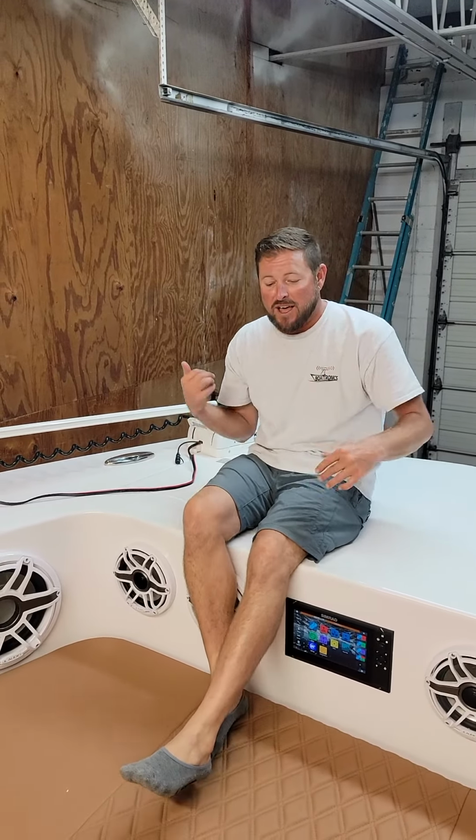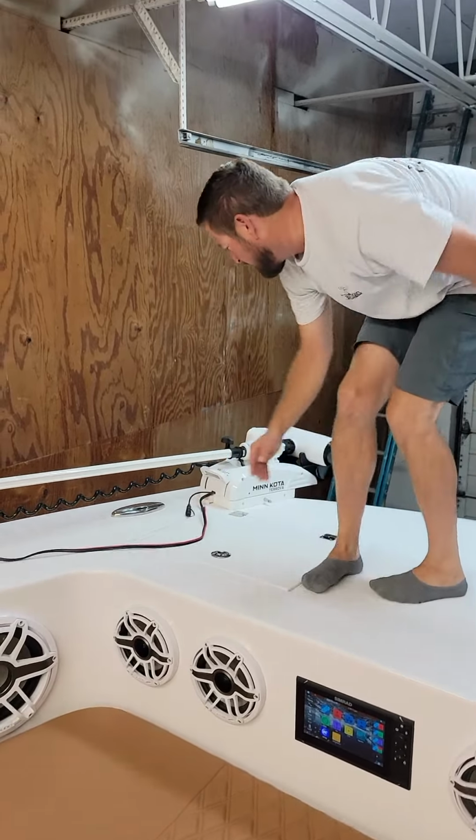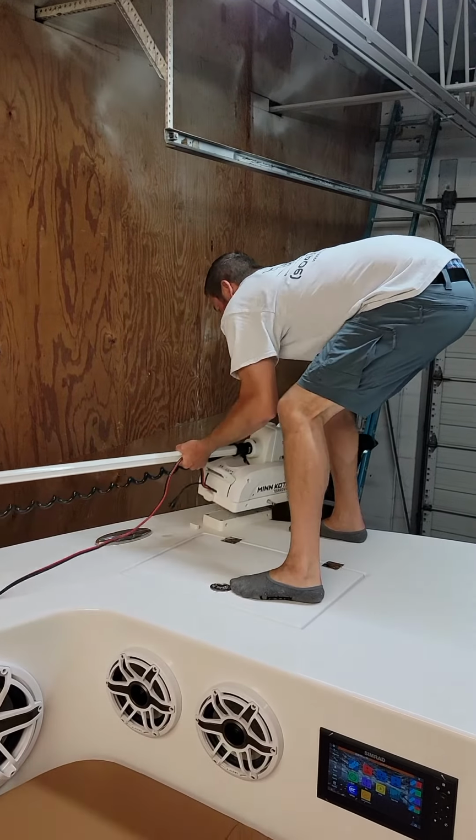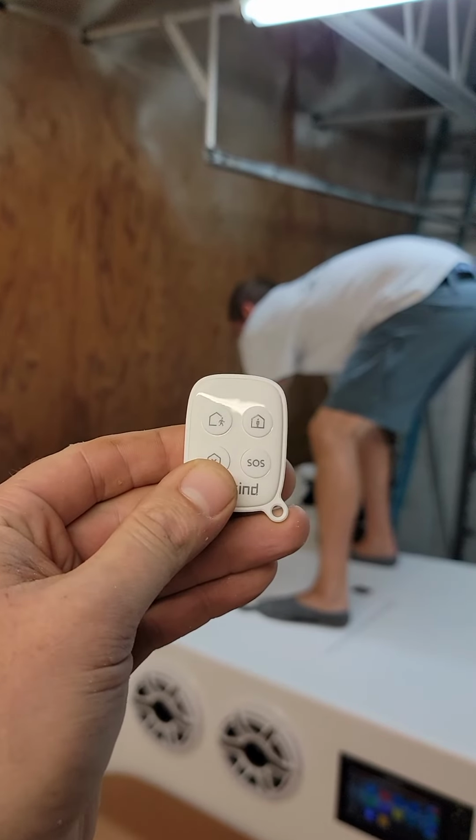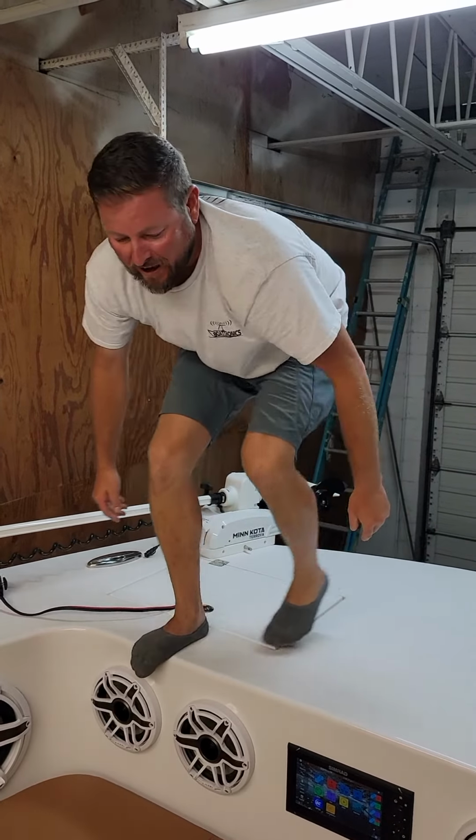Let's say I'm a thief. I come over here to grab the trolling motor and take it off the boat. And there you have it.